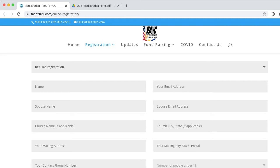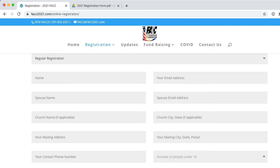So we're going to do regular registration. Let's, for our example, do a family registration, and we're going to include an uncle on this registration. So first what I want to do is put in my name, and you might have, like I have here, where it's going to autofill. You can certainly use those if those are accurate.